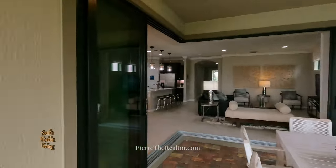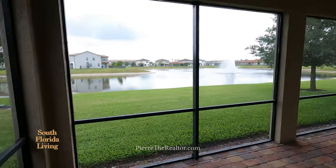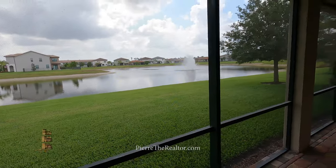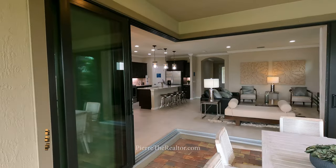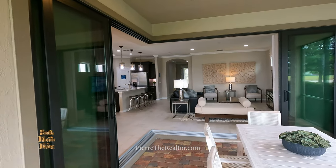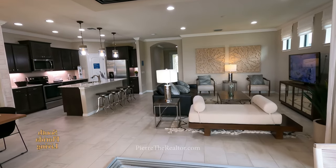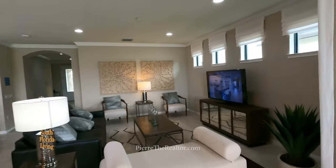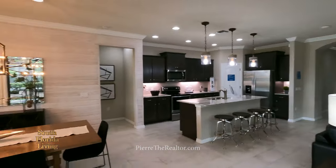Beautiful, but this is absolutely stunning. This is the type of vibes you want for yourself. If you've got a family, you know what I'm saying? You want to come to Florida. Down here in Lake Worth, laid back. It's not too far from Fort Lauderdale, at least 45 minutes if you hit the turnpike. And this community is right beside the turnpike, so it's easy access to West Palm Beach or Fort Lauderdale.